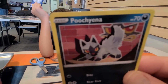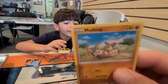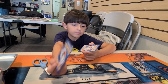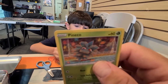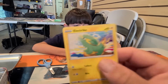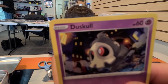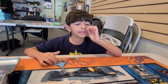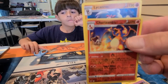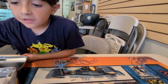Followed up with the Pincurchin. Muddy, I think. A Mudbray. A Pincurchin. That's a new one for us. The Electrike. Now we have Pincurchin. Followed up with a Duskull. So the two best cards in that one are definitely going to be these two here, the Charizard reverse and the Lycanroc.